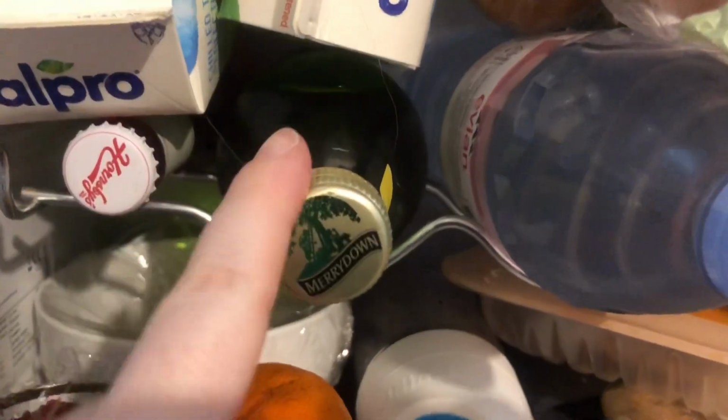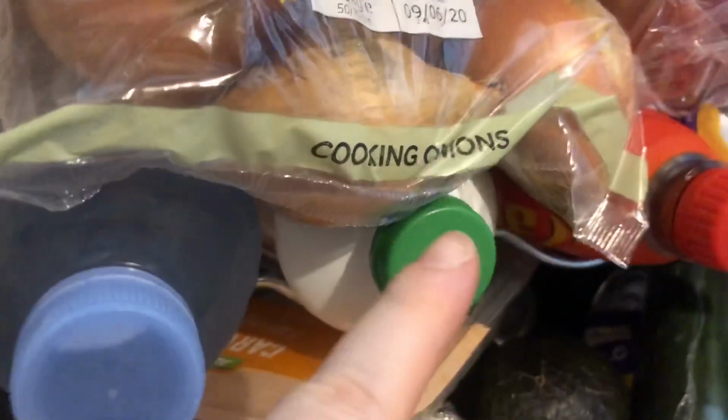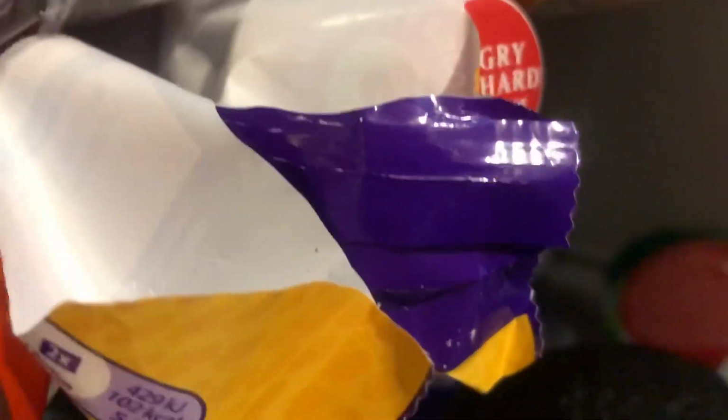These have been in here for about 2 years. They're probably out of date. There's a full water. There's a bag of white onions. There is another filtered milk. There is some Santini tomatoes. There is a bag of carrots. There's a Lucozade. Some Cadbury's snack thing.